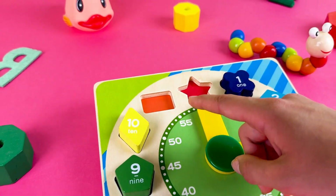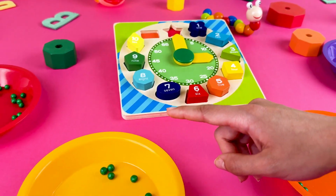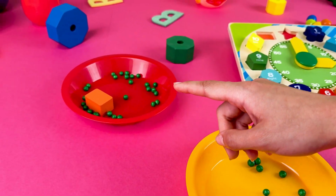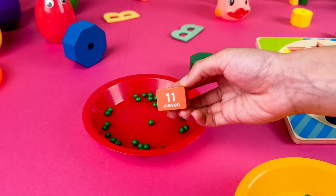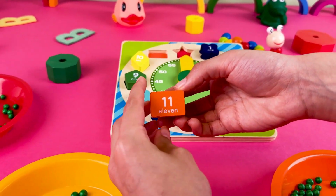Do you remember what shape is this? You did? That's awesome because the rectangle is very unique. Number 11 is ready to be placed in our clock board.